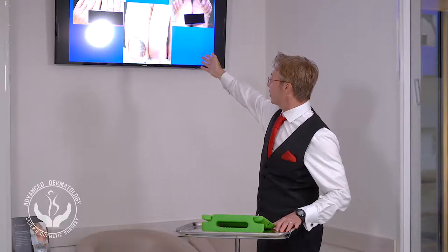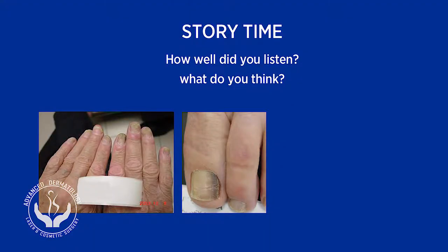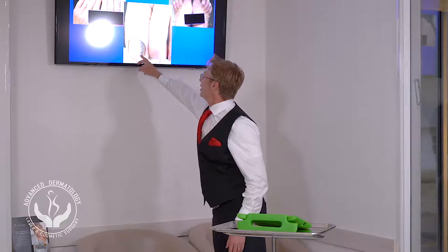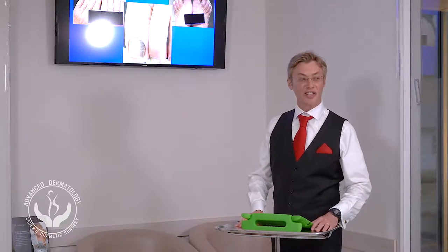Now, what do you guys think about the picture in the middle? Cancer. What does he have? Cancer. What kind of cancer do you think he has? Skin cancer. Where? Here, under, there? Under the nail. Under the nail. That's actually very true. Wow.